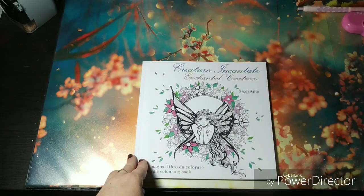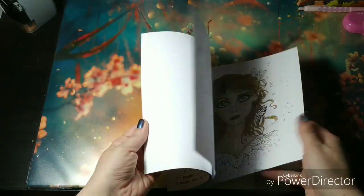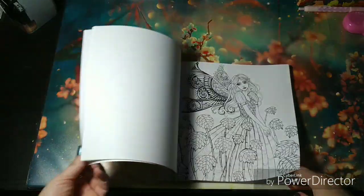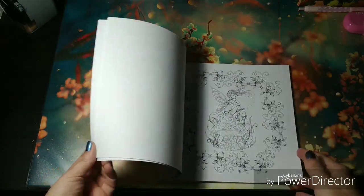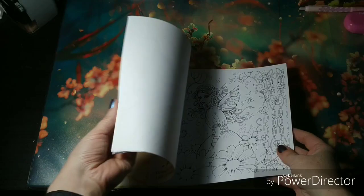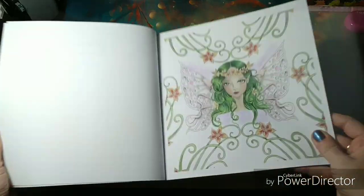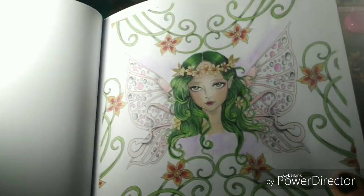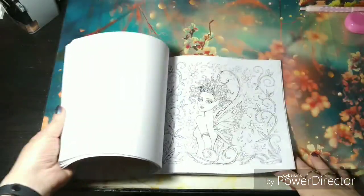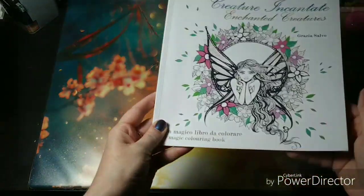The first one is by Grazia Salvo, Enchanted Creatures, and I did start a picture in this one, but it's super ugly. I think it's a nice book, but I don't know, I've paid quite a lot of money for this book. It's thin, it's quite small, and yeah. Oh, I did finish one, I forgot. But yeah, the pencils, I don't know which pencils I've used on this one, but it's a bit blotchy and nah. So maybe I can use this as a tester book, although the paper is very thin. It's not one that I'm attracted to.